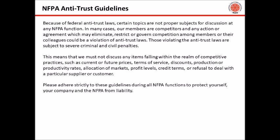It's important for everyone to know that all NFPA activities are conducted in strict accordance with our antitrust guidelines. Because of federal antitrust laws, certain topics are not proper subjects for discussion. In many cases, including in our Roadmap Committee, members are competitors, and any action or agreement which may eliminate, restrict, or govern competition among them or their colleagues could be a violation of antitrust laws. Those violating antitrust laws are subject to severe criminal and civil penalties.